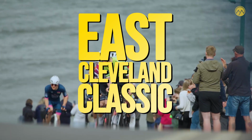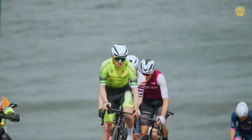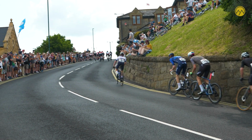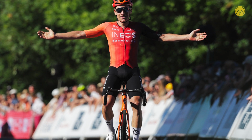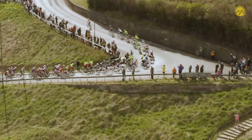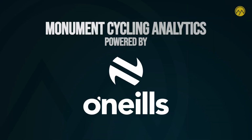This is the East Cleveland Classic, the first round of British Cycling's Open National Road Series, where Fred Wright famously grabbed his first pro win at the 2023 Nationals and Ethan Hayter won his own striped jersey last year. Bike racing has become ingrained in the winding climb of Saltburn Bank over the last few years, with multiple national champs held here and the annual National Series events.